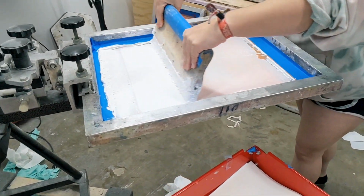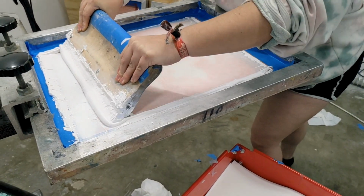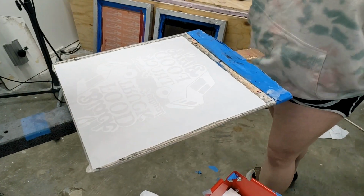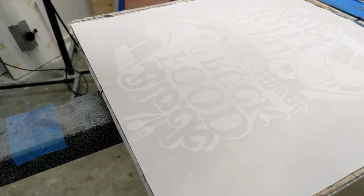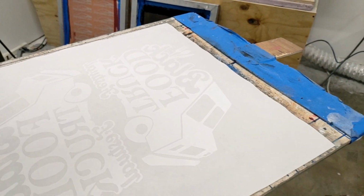So going for another try. Make sure everything is going well with this print before we really start production. How we looking, boss? All right, got the thumbs up from Michaela. Let's go ahead and get this going.